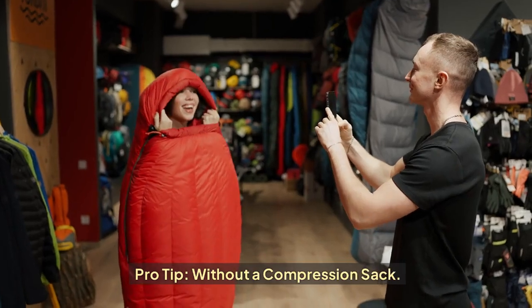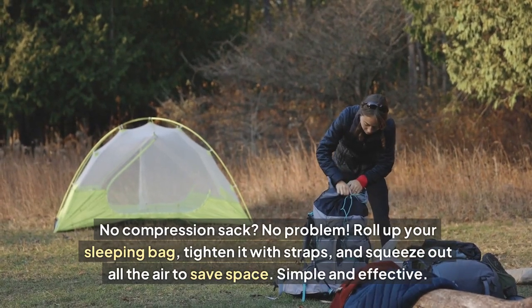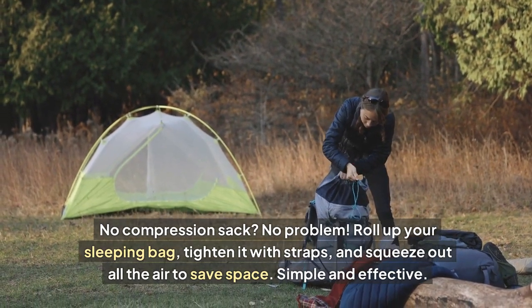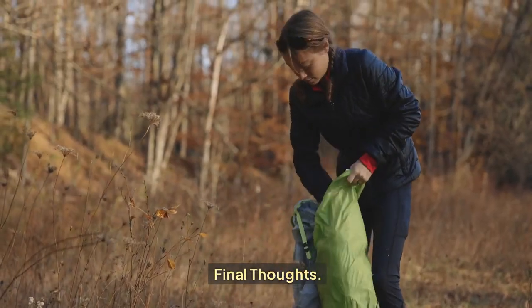Pro tip: without a compression sack. No compression sack? No problem. Roll up your sleeping bag, tighten it with straps, and squeeze out all the air to save space. Simple and effective. Final thoughts.